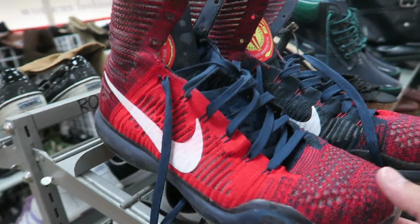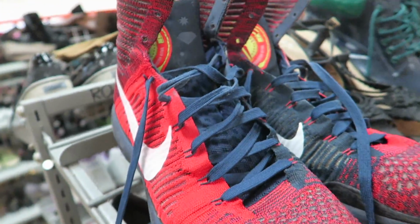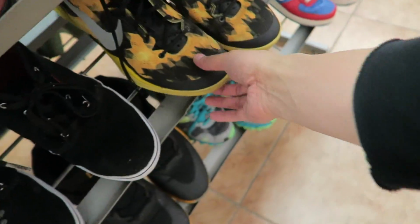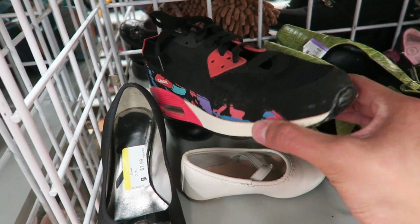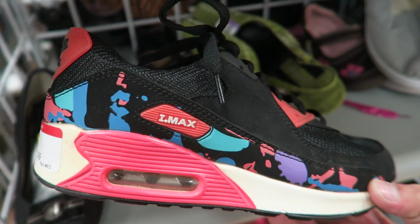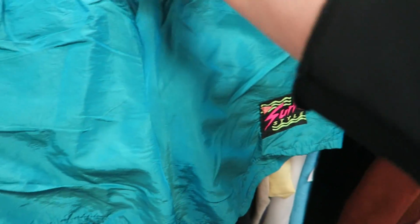Yo. Just got home from school. It's time to hit Goodwill. Got these Kobe 10s right here, size 13. They actually aren't in bad condition. They're asking for 25, and I saw another pair right here. These are pretty cool too. Bruh. Just found this pair of short shorts, surf style. For sure picking this up.